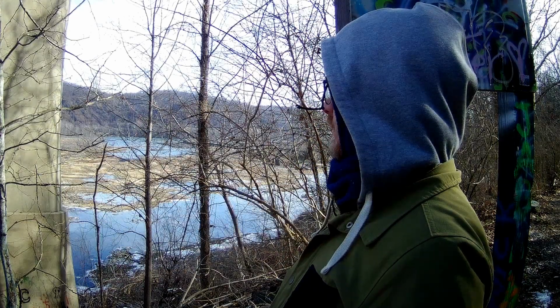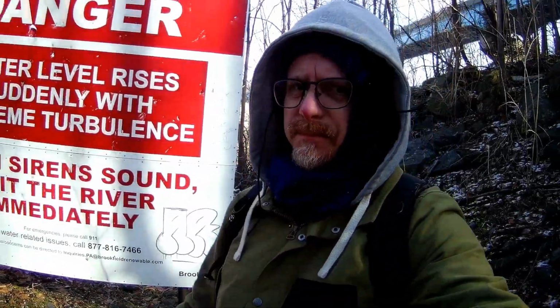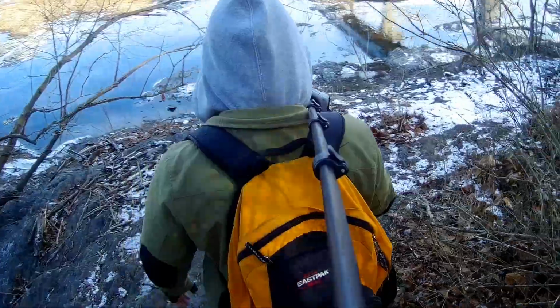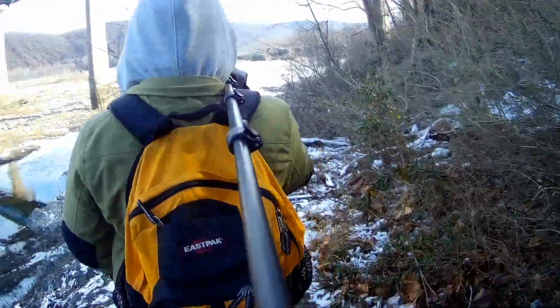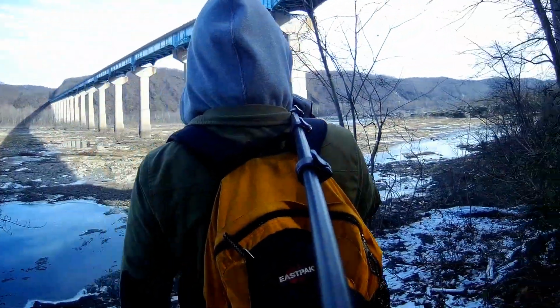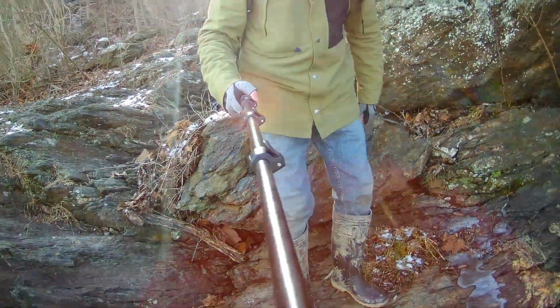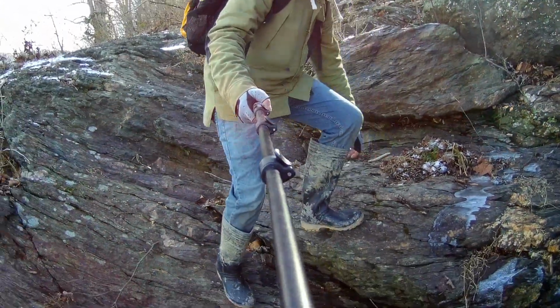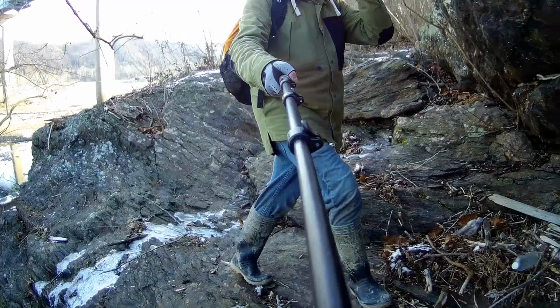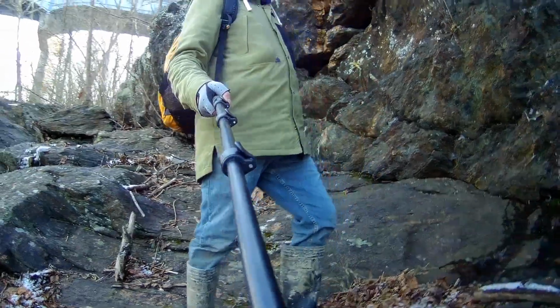I mean, I think we stand a better chance today of getting across than we did last time we were here. So let's go check it out. This is what I was talking about before, when they release the dam and the flood comes. Got to be careful today. There's quite a bit of ice down here.